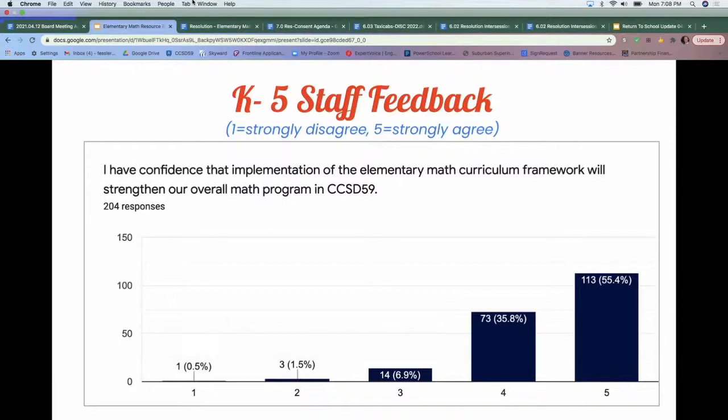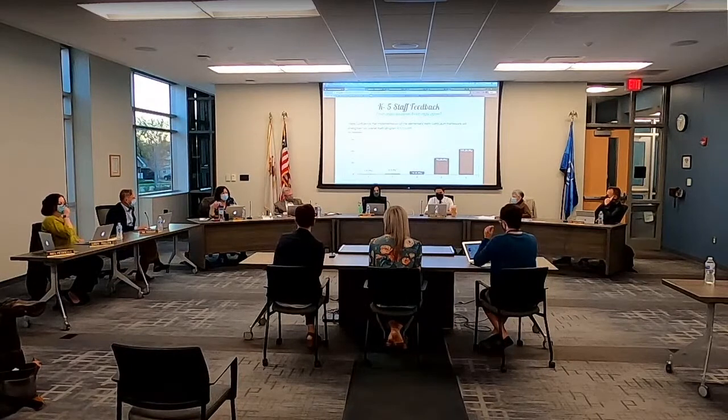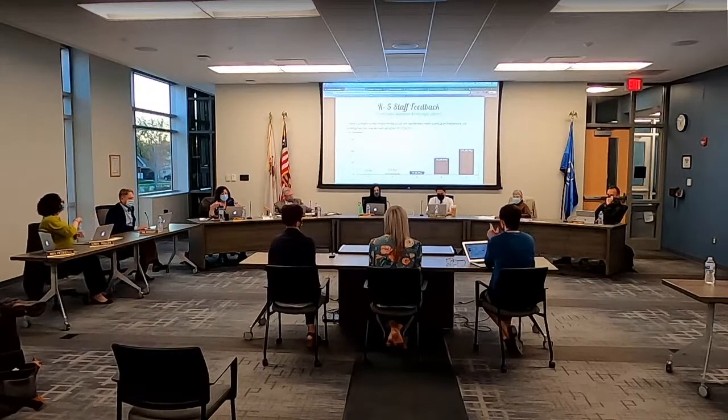So first we asked about the framework. And you can see that we had very high responses, the 4s and 5s were agree and strongly agree. So this is what they said about that overall framework. I think this one was 91% of the staff either agreeing or strongly agreeing, and a few 3s and 2s and 1s. How much does this represent of the total staff, though? Because this adds up to 100% here, but that doesn't include all the teachers that maybe didn't respond. Yeah, there were almost 200 that replied. I'd have to quickly do the math on it.